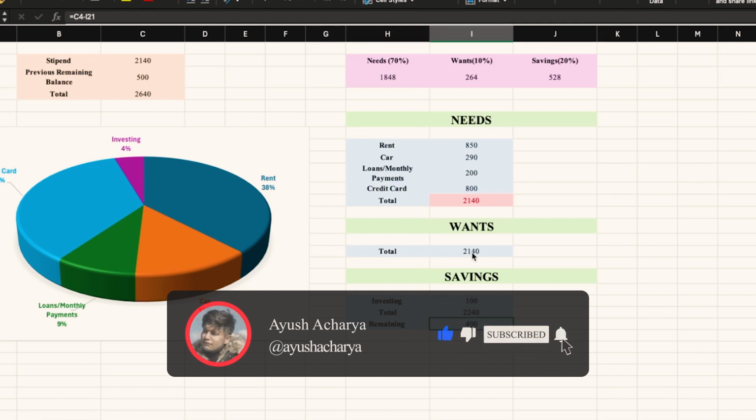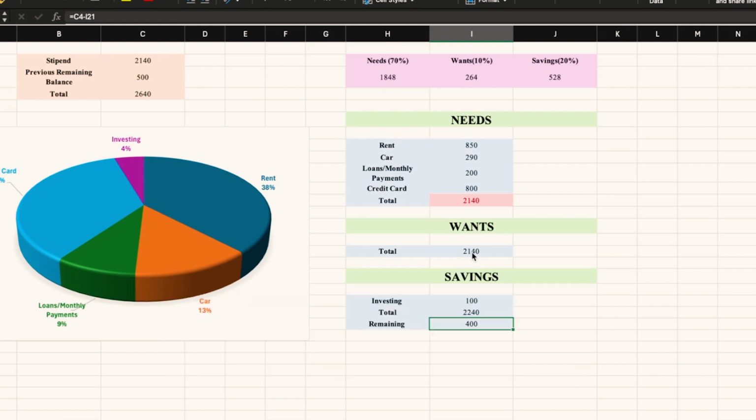I always want to have an extra amount of cash sitting in my bank, and I think of that as my emergency fund, because you never know when you need cash. That's the reason why I always have around $400 to $500 remaining in the bank. This previous balance of $500 that you see over here was an emergency fund from April, which just rolled over to May. So that's pretty much it.